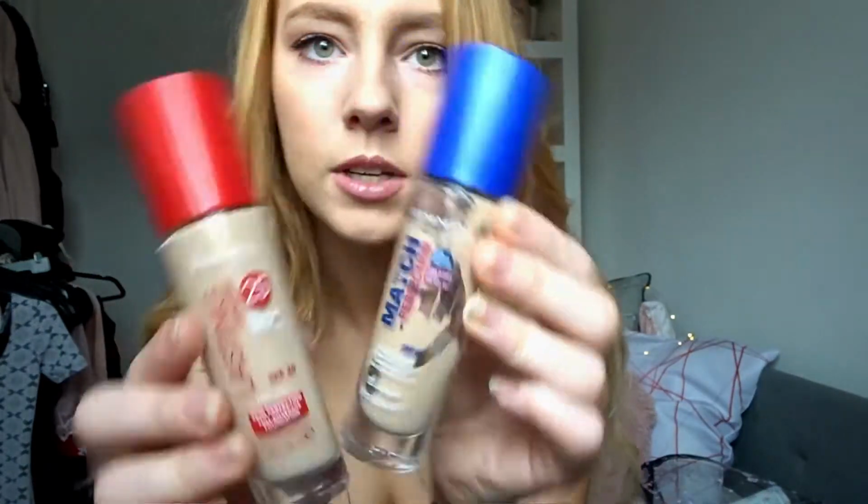get a new one of these, just intending to get the same one, but then I saw the Rimmel Lasting Finish, which is more full coverage and supposed to last longer, so I thought I'd give this one a go. So I've got it on today. It's 100 Ivory, so it's pretty much the same as the lighter colour in the Match Perfection.